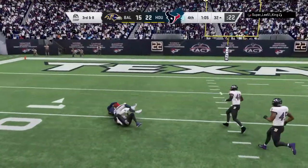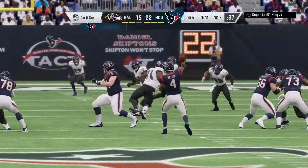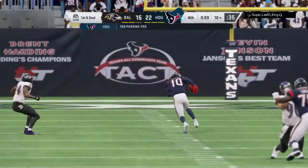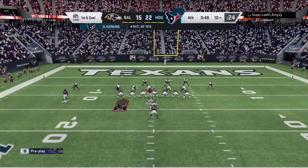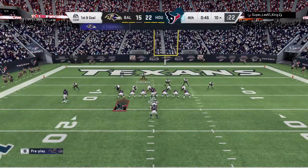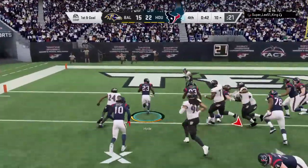And he's got the completion to Hopkins. And he's taken down, but not before reaching the 10-yard line. Last play, they got stuffed at the line. Different story here, over 20 yards. It's 1st and goal and a late touchdown at this stage could officially salt this one away.